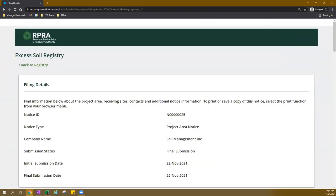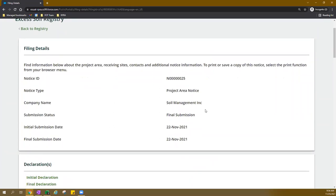So we will be doing a deeper dive into the project area notice filing in another training session on November 30th. But this has a very similar setup to what we've just seen for the RDSD summary. We have the filing details section here. One thing to note is that instead of the last updated date, we have that final submission date, as a filing in final submission can no longer be updated. So we have no last updated date. We just have the final submission date.